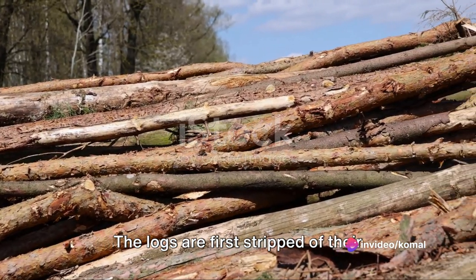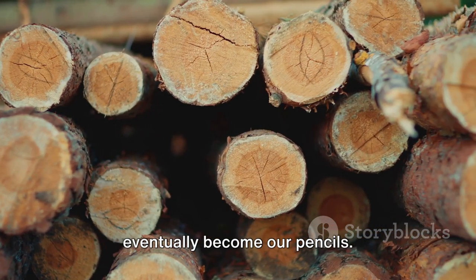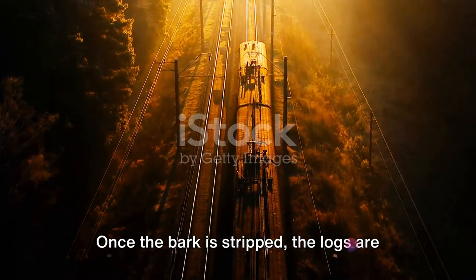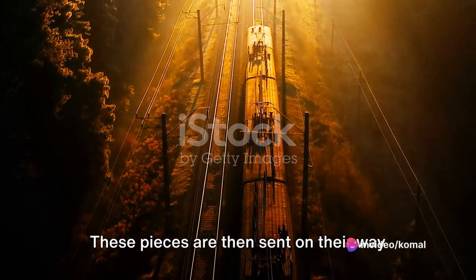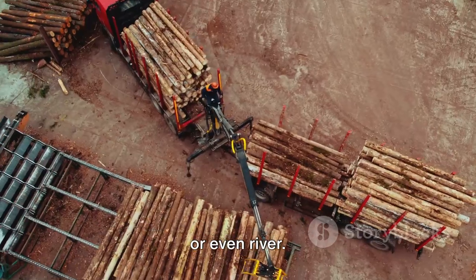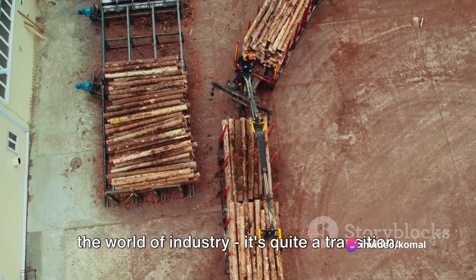The logs are first stripped of their bark, revealing the smooth, creamy wood beneath. This is the raw material that will eventually become our pencils. But before we get there, let's not rush ahead. Once the bark is stripped, the logs are cut into smaller, manageable pieces. These pieces are then sent on their way to the factory, traveling by road, rail, or even river. Imagine the journey these pieces of wood undertake, leaving the forest and entering the world of industry.